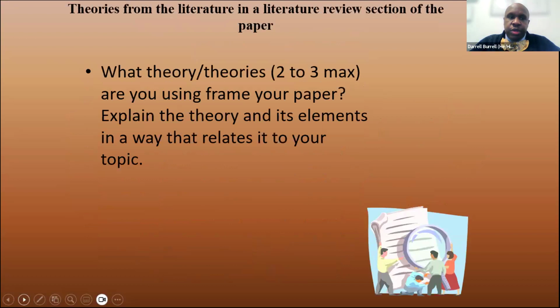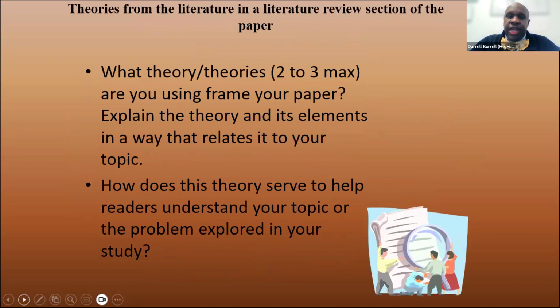We talked about theories from the literature, and then you've got to not just list a theory, but explain how the theory fits. So one theory we all know is the technology acceptance model. Don't just name the theory and write it, but talk about the theory. Maybe your topic is, why aren't people adopting this new technology? Next slide.